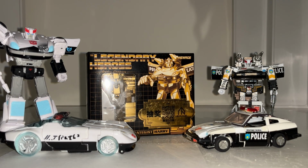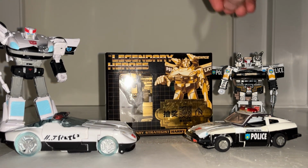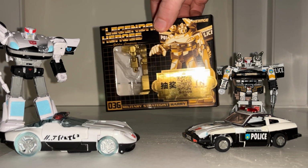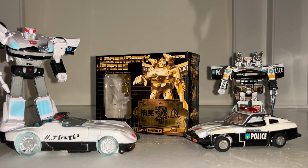Hello everybody, this is toysareruss, and for this special figure showcase and review we're going to be looking at the New Age Legendary Heroes gold version of, they're calling him Strategist Harry. I'm of course going to be calling him Generation 1 Prowl.